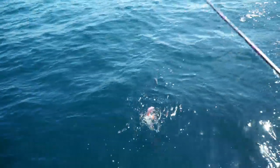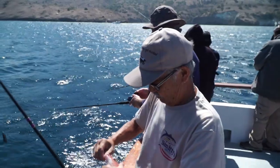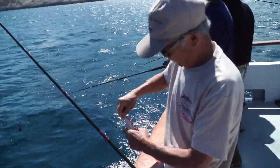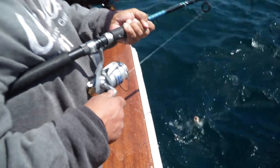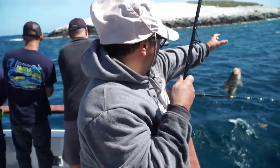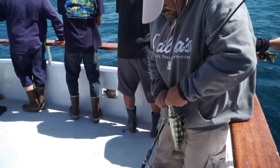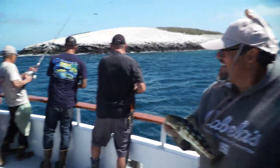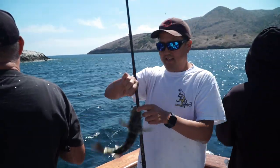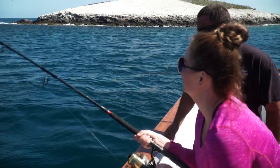Another baby. Hey, wait. Got one. This is a female sheephead. Line sardine. Oh, bonito.